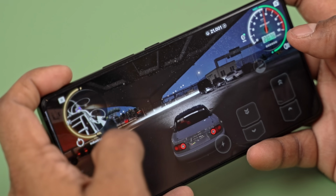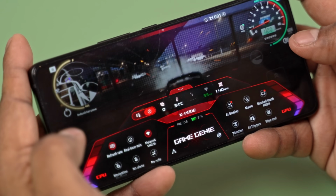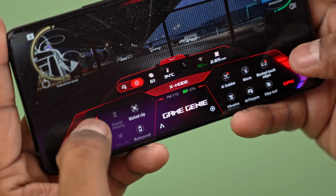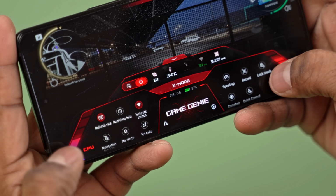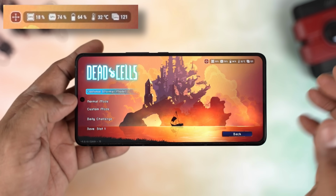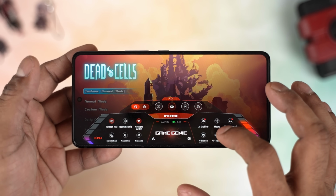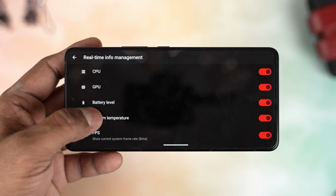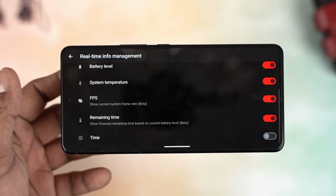When you are in a game, you can have Game Genie come up. And while overlays like this are common on most phones these days, none of them are as feature-packed as what Asus offers. Like, see that real-time overlay option? Simple, right? Not really. You can go in and choose what exact information you want shown here, and that includes how long the battery is estimated to last when you're playing the game.